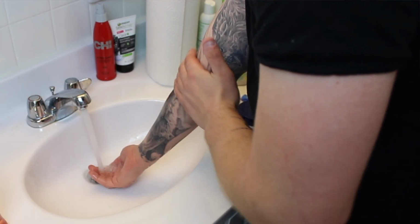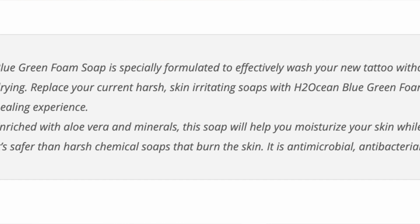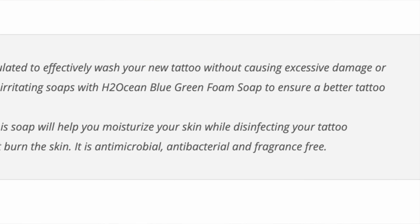When washing my new tattoos with this product, I never really witnessed any kind of stinging or burning sensations like you typically get with other soaps that you use on new tattoos. But instead, it was more of like a soothing sensation. One other thing that I really appreciate about this product is that when I wash my tattoos with this, it never dries out my skin.